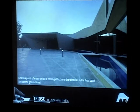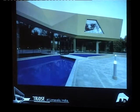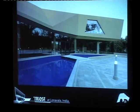This is the building now when you're away, with the food court coming down and the entire upper level climbing across. We created shallow pools of water next to the food court area, which creates a cooling effect near the glass. That's again a view of those. There are retail shops at the furthest end inside.